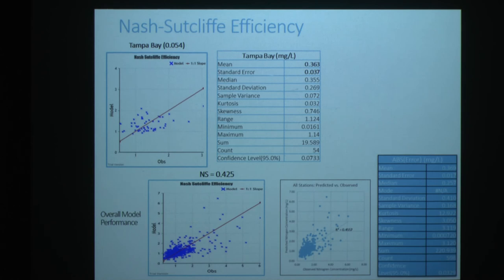And here's just some descriptive stats. For the overall model in the southeast, though, it's not bad. We're 0.42, and the R square is about 0.46. So the overall southeast model for nitrogen is pretty good, but we're having trouble in some of these coastal areas because of the predominance, I think, of tidal stations. If we take the stations out where we have tidal influence, we'll get a lot better number, but we're trying to make sure we don't take out anything we shouldn't at this point and make sure that we're making the right assumption.